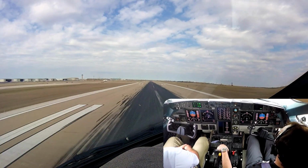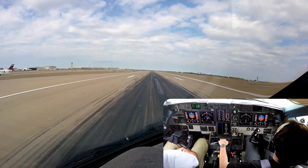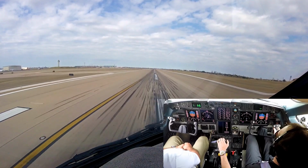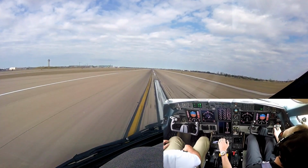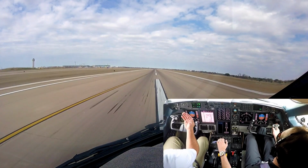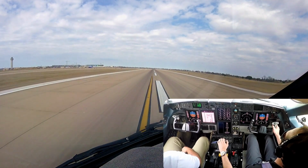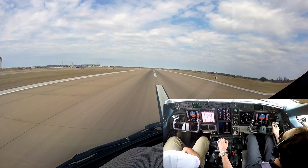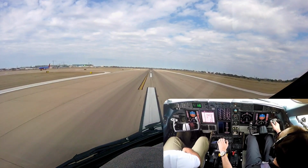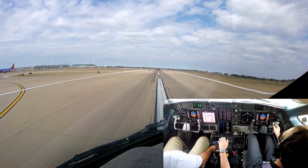Tower 271, Psychopex, short of 35. Words are out. 271, Charlie Quebec. You got 6 lights, 35 right, line up. 110 knots. 148 for 271, Psychopex. This is a 90 and there's a 45 just beyond. We'll take that one little. 4,000 remaining. Presidential 69, left turn when able, contact ground point 9. Left turn at ground point 9, Presidential 69, thank you.